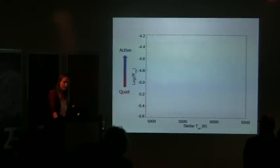So here now is the plot of our measurements. Here I'm showing you stellar effective temperature on the x-axis, and what's called log R'HK on the y-axis. We measure the emission in the line core, and then we transform that into something that's relatively independent of spectral type. This is the quantity that we use to talk about activity.